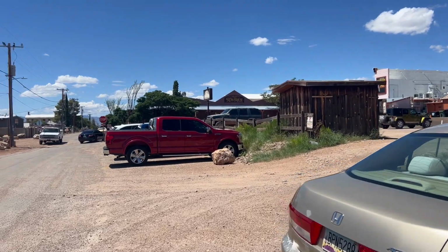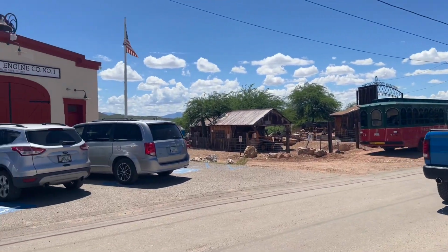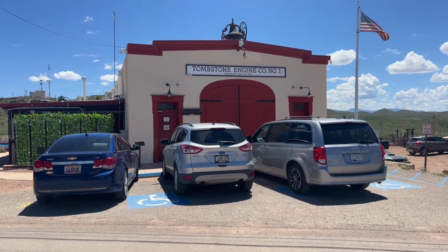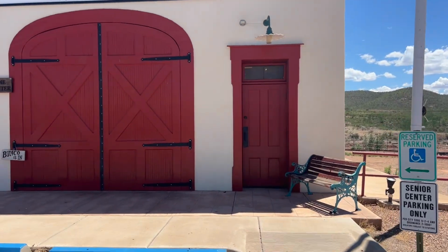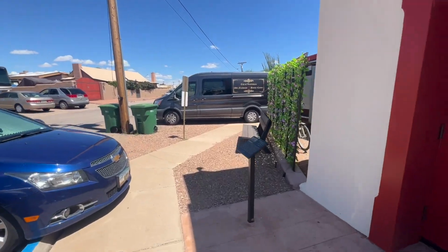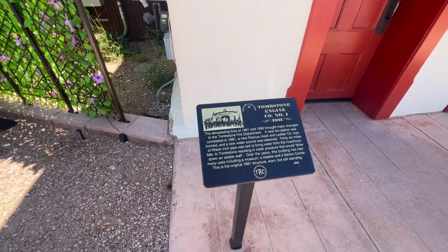And if you start from the Birdcage and head up Toughnut, the first thing you come to, as soon as these cars get out of the way, is the old Tombstone Firehouse, engine company number 1. In fact, I believe there is a historical marker over here telling us a little bit more about this building. This building was completed in 1881. Still here to this day.